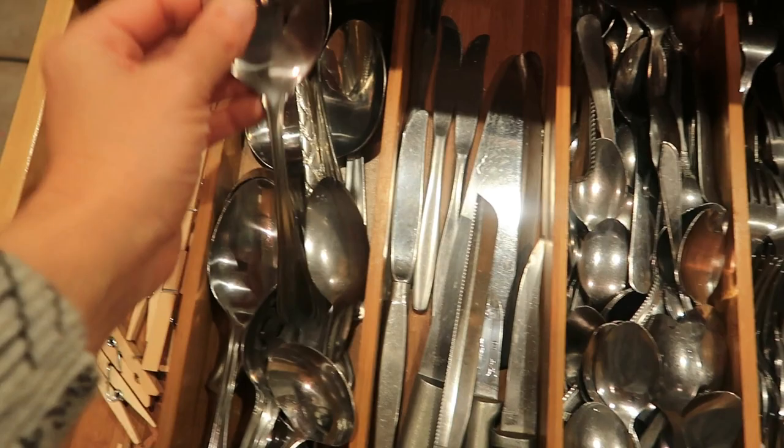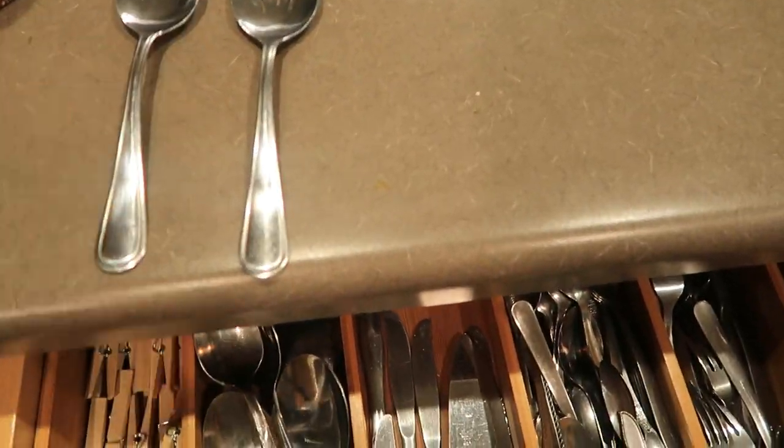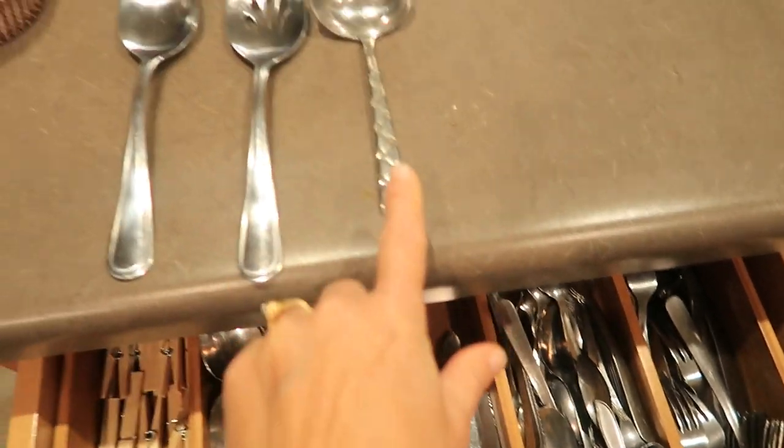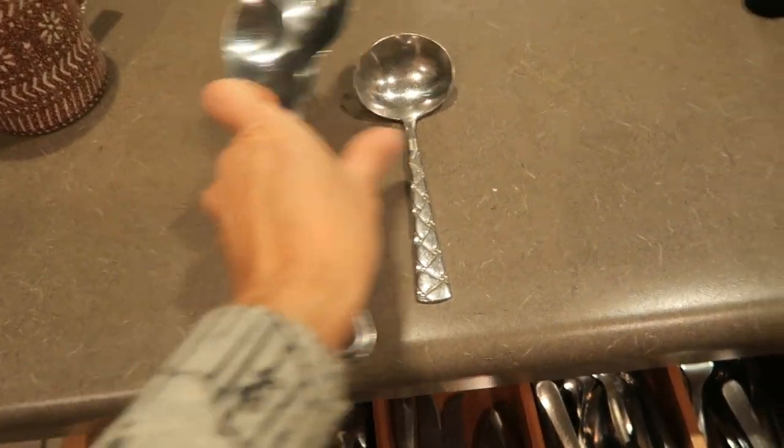And so for me, if I had to have a bare minimum, I would have one like this, a slotted spoon, one like this, and a little gravy one. So these would be my choices if you just had to have a minimal amount.